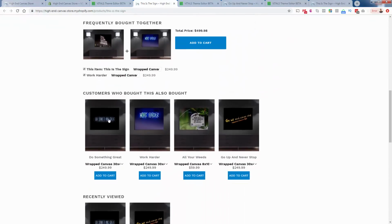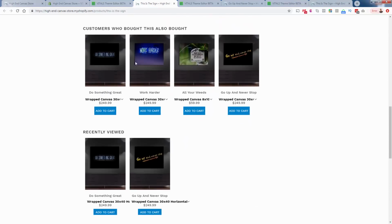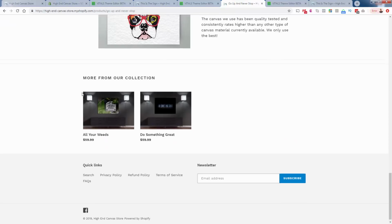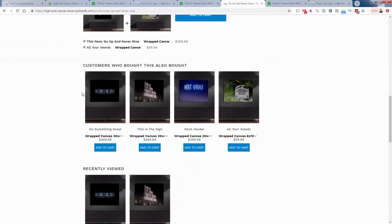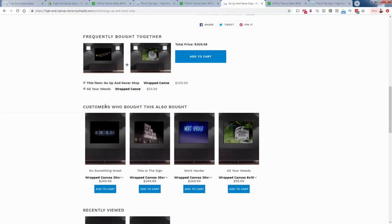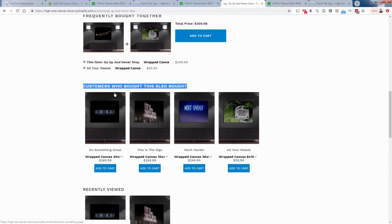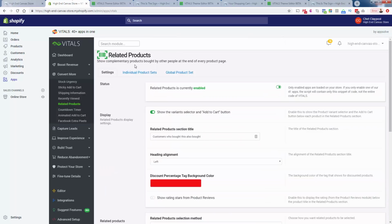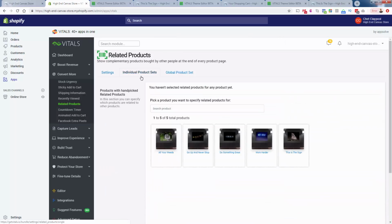And I scroll down, and here's our other related products section. I told you it's a bit redundant because we already have some other related products. Let's see if it's actually going to be there in both cases here. Yeah, so you see a little bit of redundancy here, but that's okay. This is really great for themes that don't have it or if you haven't coded it in. So this is what it's going to look like. Again, you could change the variants. You could add to cart. This is the related products app in here.